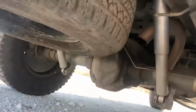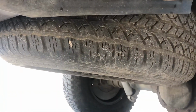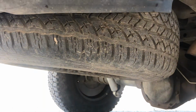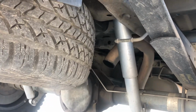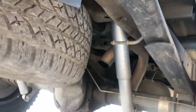And up under here, I've done one small exhaust modification. This is a full-size spare, and instead of, I think it's a 255 or 245 that's supposed to come on this truck, that's a 265, and it just barely fits, and the exhaust wouldn't clear that. So I just took an angle grinder and chopped that off, and you can see the new shocks I have back there.